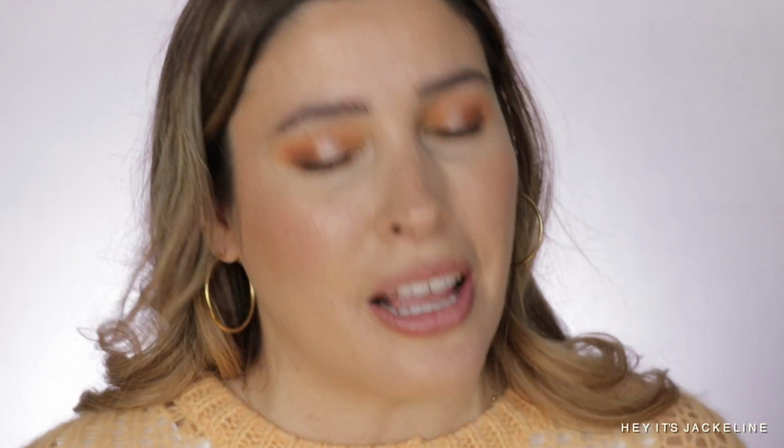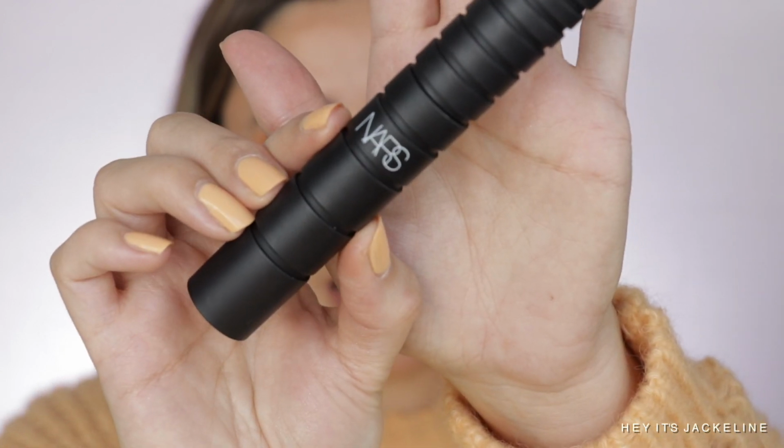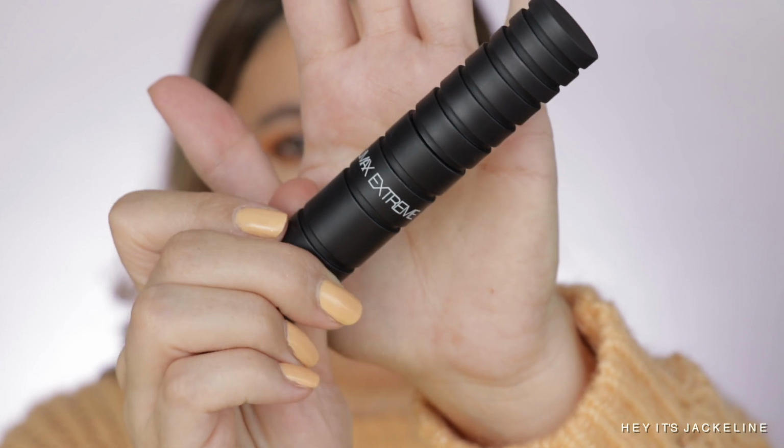Now going into lashes, another hyped up product that is hyped up for a reason. This is just amazing. This product is awesome. It's the Nars Climax Extreme Mascara. You want falsies? This is falsies in a bottle. And these ones, I don't even need to curl my lashes, to be honest with you.